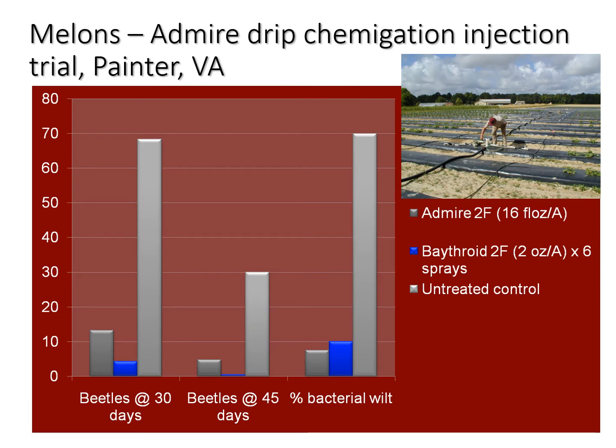So this slide shows an insecticide trial that was conducted on the eastern shore of Virginia, and in this one we applied the systemic insecticide Admire through drip chemigation. We were growing melon plants, Galia melons, which were highly susceptible to bacterial wilt. It actually kills the whole plants when the vines begin to run. The plants get bacterial wilt from cucumber beetle feeding early on. So it's the young plants that, when they get cucumber beetles, get this bacteria transmitted to them, and it kills the plant later.